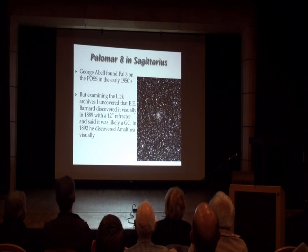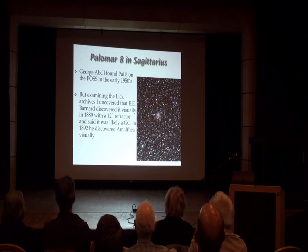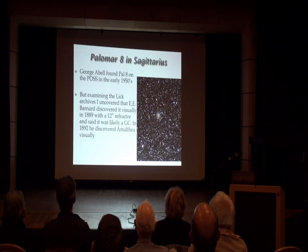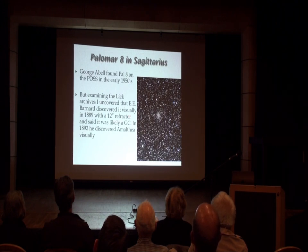But actually, doing research, I looked at the Lick archives and discovered that E.E. Barnard discovered it visually in 1889, never published the discovery, so probably doesn't deserve credit because he didn't publish it, with a 12-inch refractor up on Mount Hamilton in San Jose, and even said it was likely GC, meaning globular cluster.